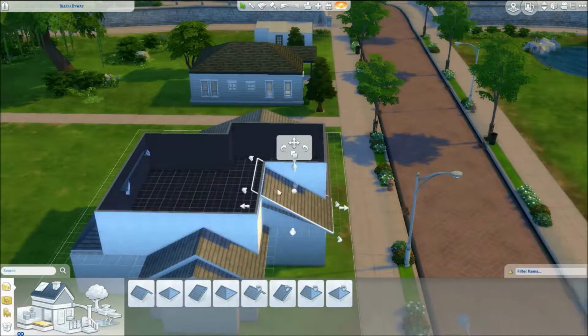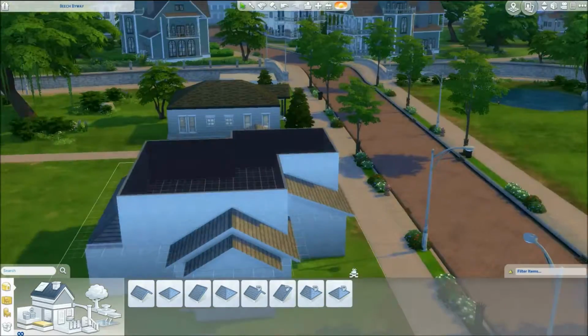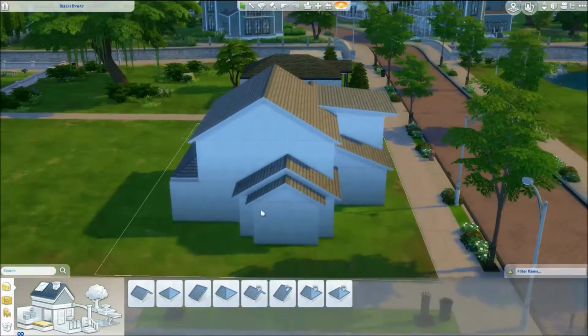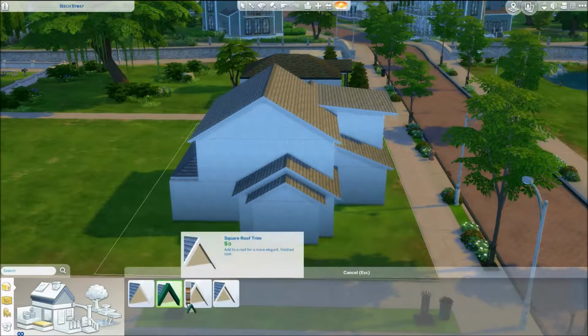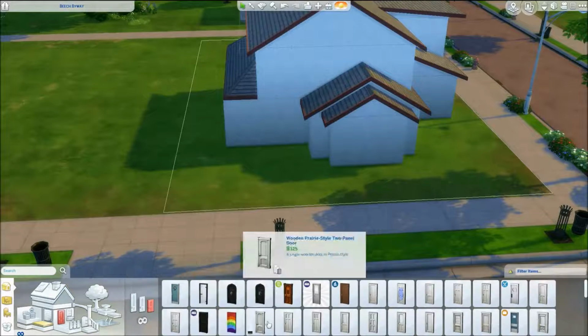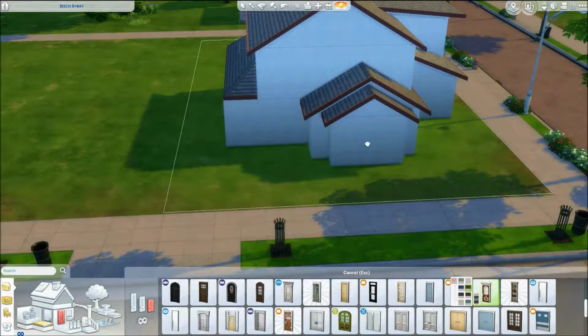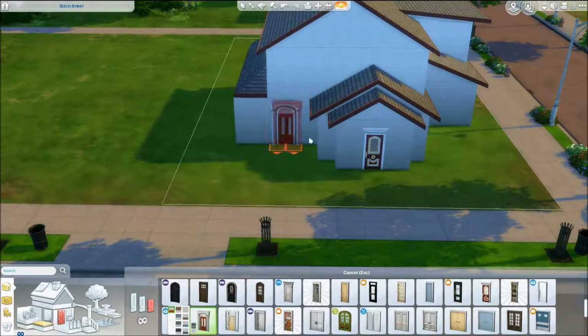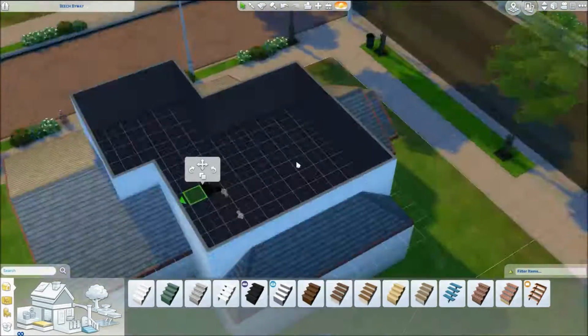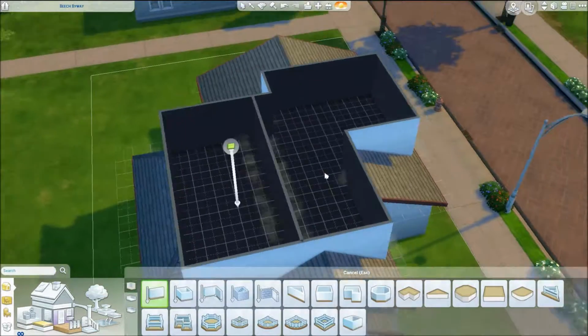Basically, it ended up being a more traditional looking home. I don't really do modern homes very often. I'm not very good at them, so they end up being like this. But that's alright, I'll just work on it. I decided to have red accents as well.